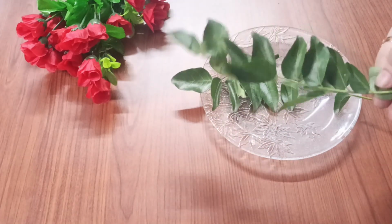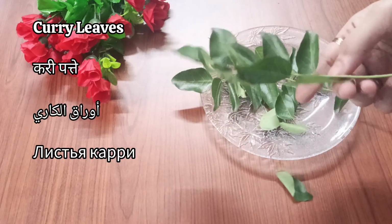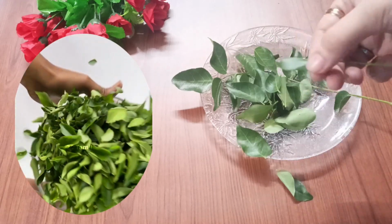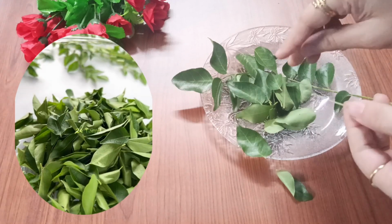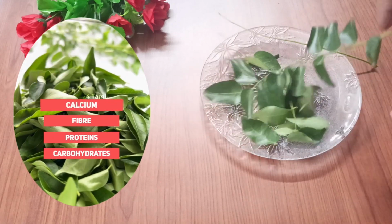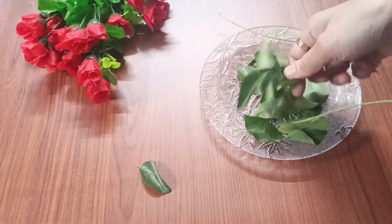Friends, first we will need the most potent ingredient for rapid hair growth, which is curry leaves. Take 2 bunches of curry leaves, wash, clean and dry the leaves. Curry leaves are rich in nutrients that can stimulate new hair growth and prevent hair loss. The beta-carotene and protein in curry leaves can help to strengthen the hair shaft, while iron and vitamins B and C can help to nourish the scalp and promote healthy hair growth.